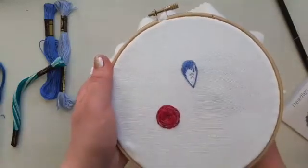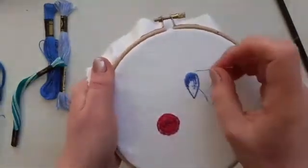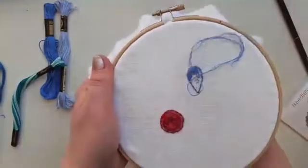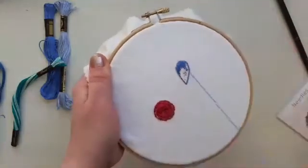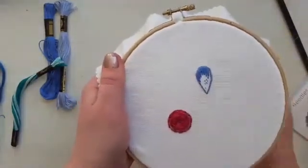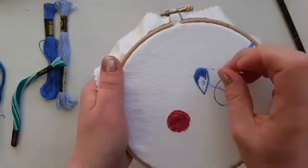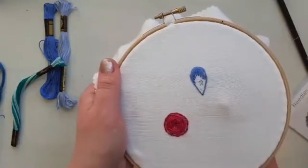I don't know if you can see that, but I've got a little bit of a gap. So I'm going to bring in another stitch. Just going to do a random stitch there. Okay, so we'll keep going. Like so. 1 short, 1 slightly longer. 1 short.